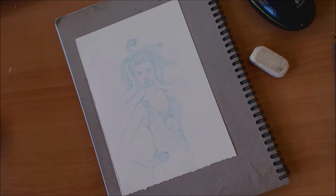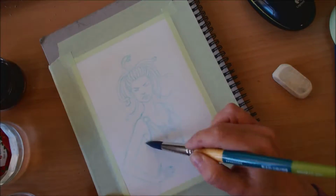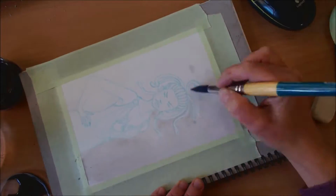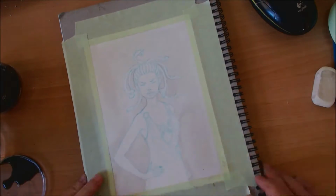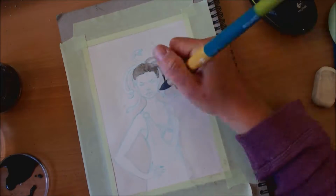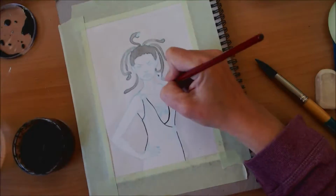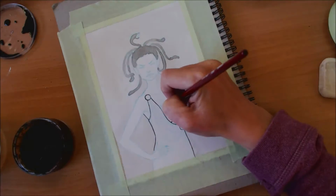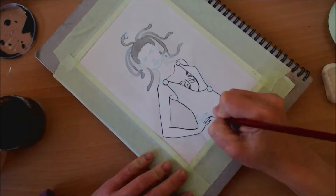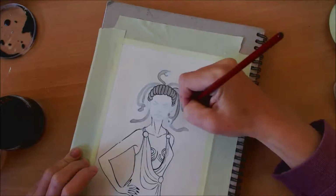So I don't know if you can tell now, but this character is Medusa. Sorry about the noise in the background, I'm hoping you can't hear too much of that. She's a character who will turn you into stone if you gaze into her eyes. So she will have a very, very strong gaze, and be a very angry looking woman.